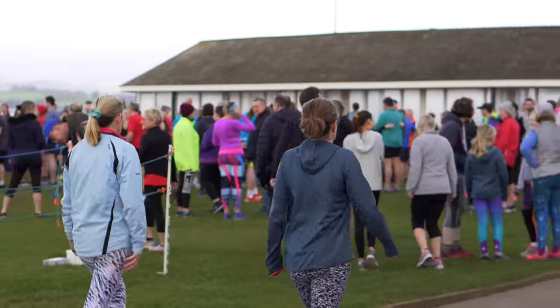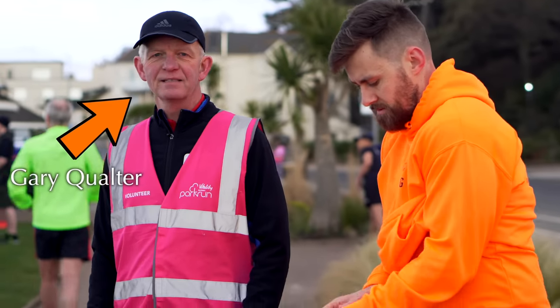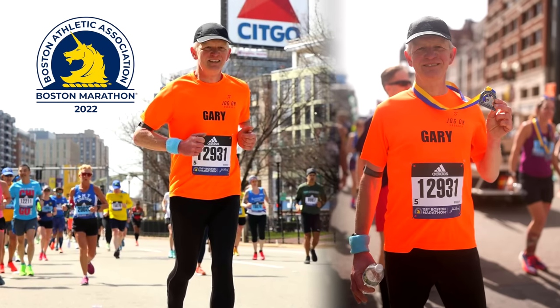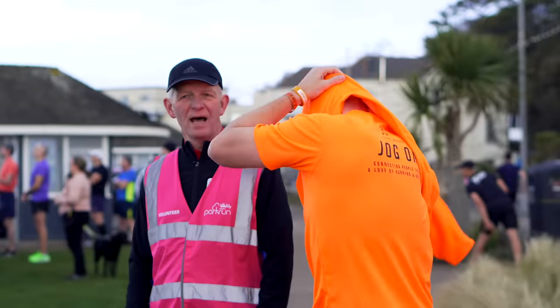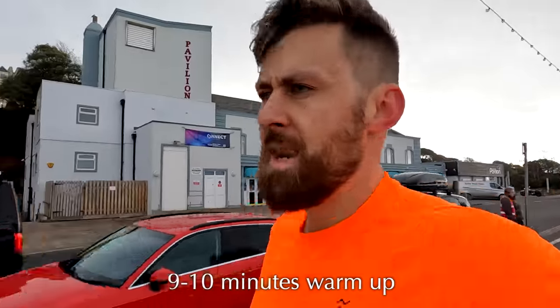People were beginning to gather as I returned from my run. It was then that I bumped into Gary Quarter, an amazing local milkman who has a passion for running and had his Jog On top personalised for when he ran the Boston Marathon. The top came out as Gary and I discussed milk, and I performed a few final drills. 9 to 10 minute jog there.